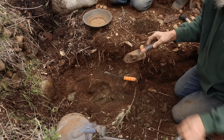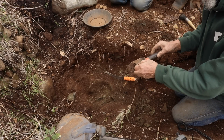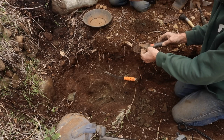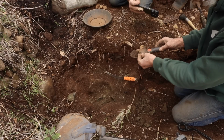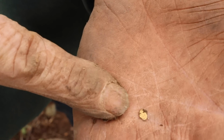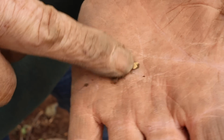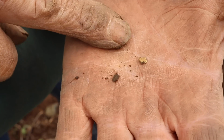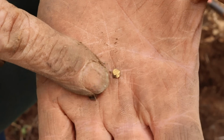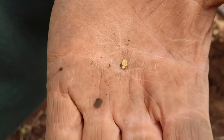That's it, piece of gold. An hour late, oh yeah. Boy, it's a flat flake too. The Minelab for the win. And a half hour later, there it is. A little flake. But it's gold and we'll take it.